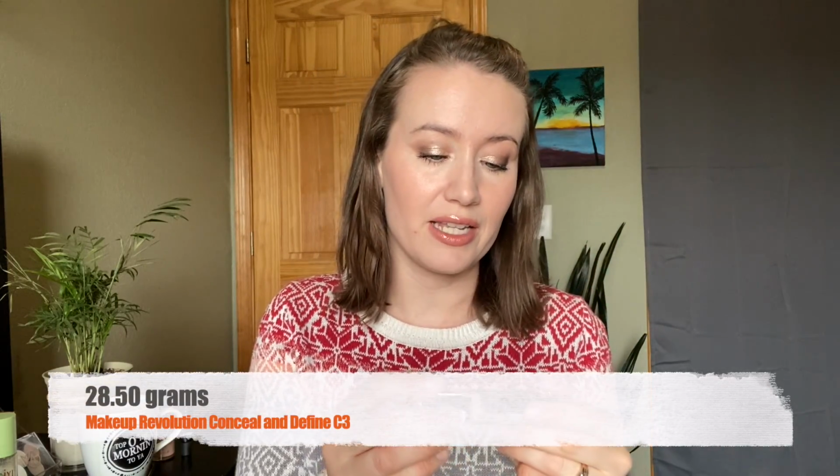So for concealer, I actually only have one product right now that I'm using for spot concealing, so I don't feel like I need to project pan that, but I have gotten a few samples of just regular under eye concealer. And this is my oldest one. I would like to use it up this year. This is my Revolution Conceal and Define, and I have it in the shade C3.